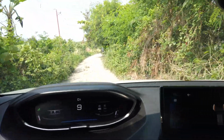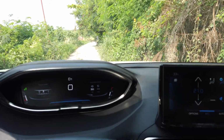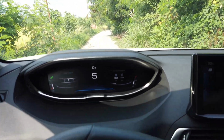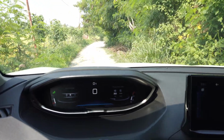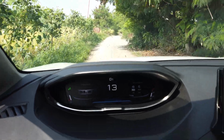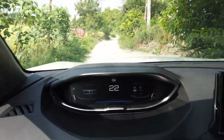Oh my goodness! How do we turn off this? Okay, here. Oh yeah, we turned it off. Ah! Turn off! It won't turn off. Here we go, guys. So it's not so off-roady pala. Let's go fast. Hey, let's go slow.